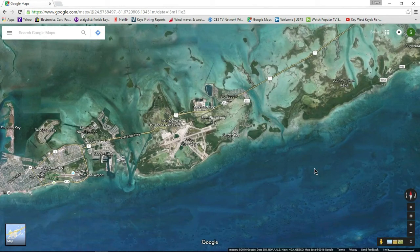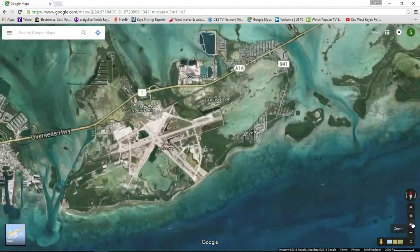So it's a pretty good little place to know. It's a good half day jaunt if you want to spend a half day just getting out of the way. Never see anybody up there. So, but basically what it is, it's on Big Coppet Key.